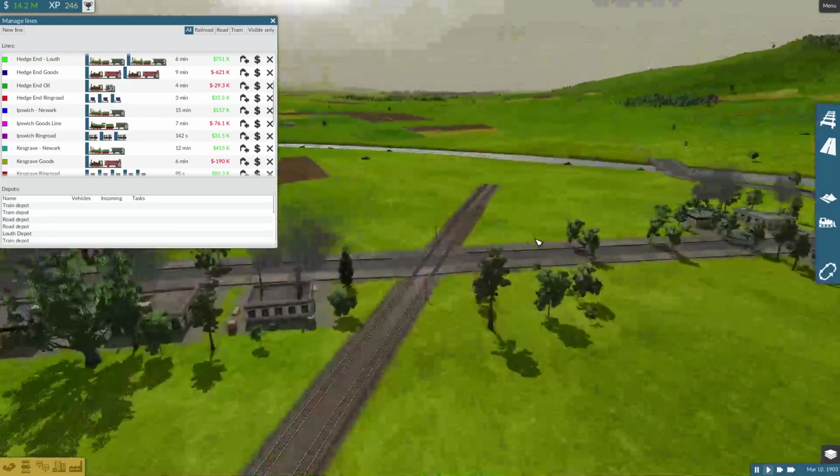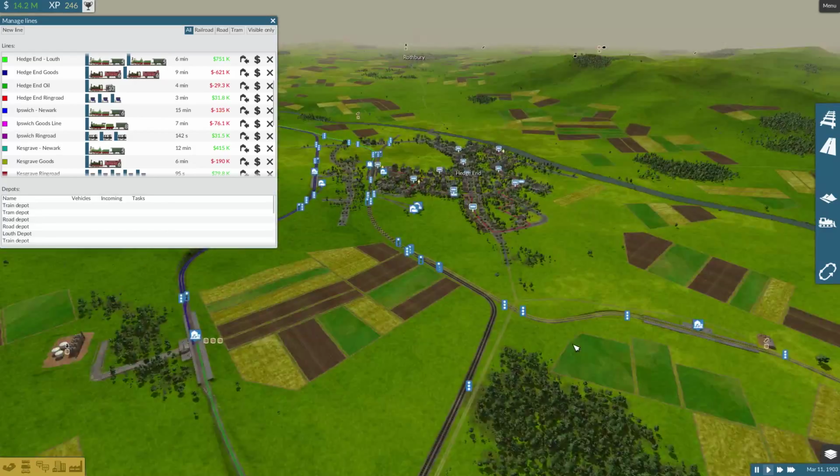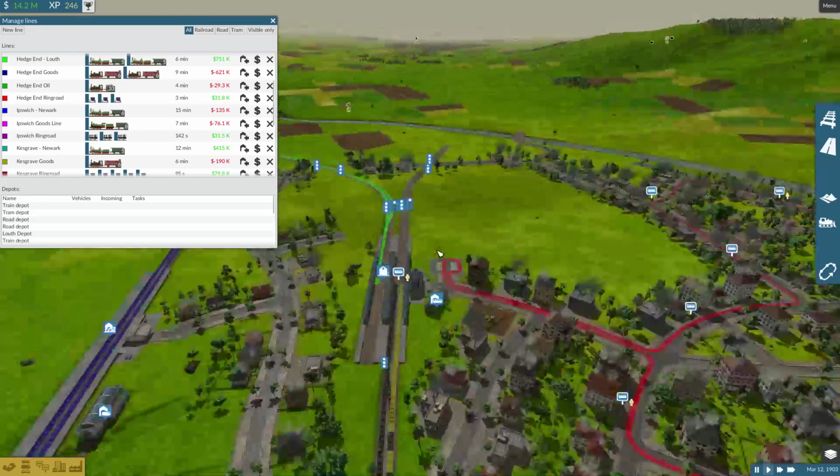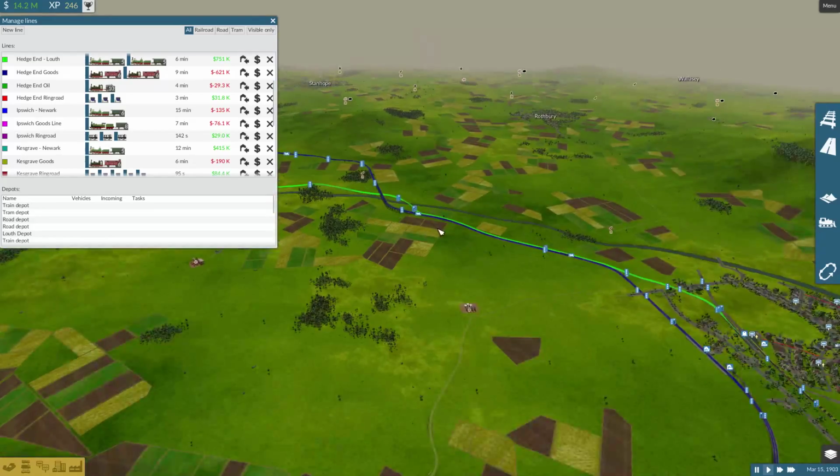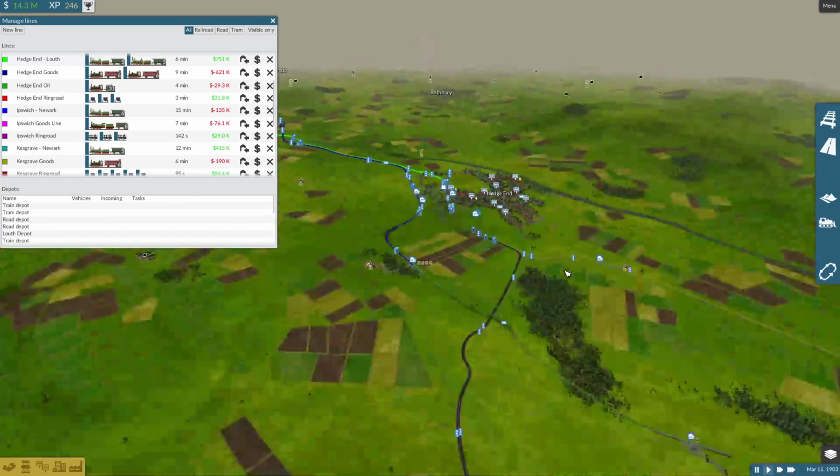Now, a lot of people will say you could have trains going from one station to the next, to the next, to the next. I don't do that often, but I am going to start doing it. Obviously, we're doing it with the cargo trains, as you can see.